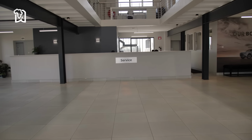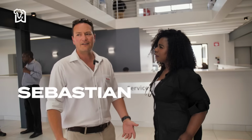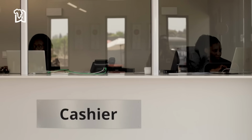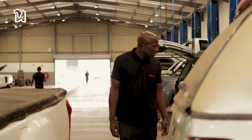Searching. So we've got our service counter. If you're bringing a vehicle in for a service, you come and see these guys. This is where you start. A lot of our customers book their vehicles in advance. You can book through our website, make a phone call, send an email, because the workshops here are quite busy. But if you come here, you check your vehicle in at the check-in center, it gets left here, and then they call you when it's done.